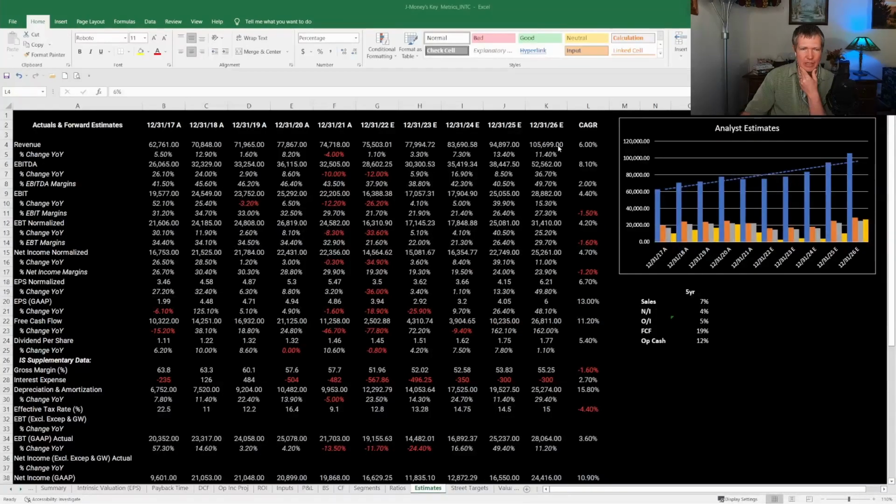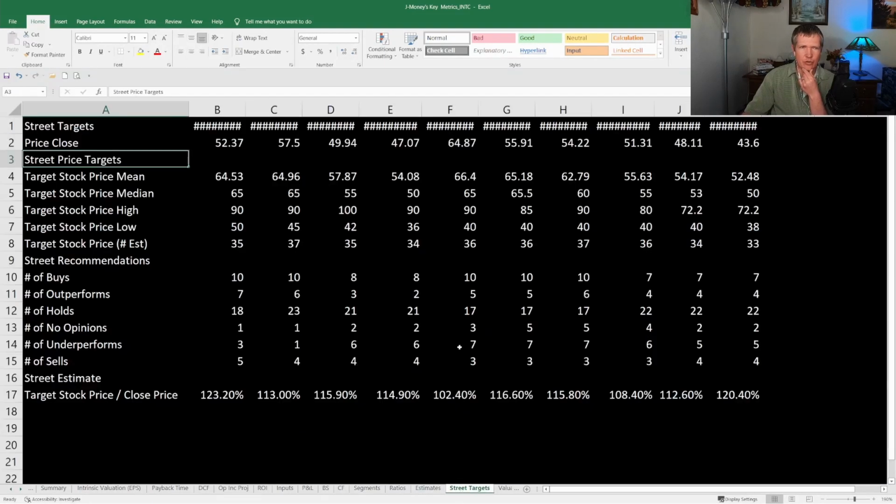$4.19 for GAAP EPS. Analysts think the company's going to be around $3.94. So analysts are not as bullish, but pretty darn close, not too far off from that. So that's kind of interesting. And we look at what analysts think as far as street targets go.